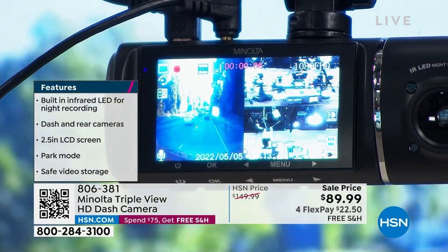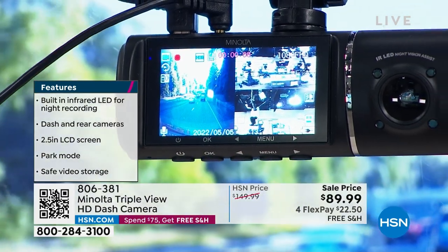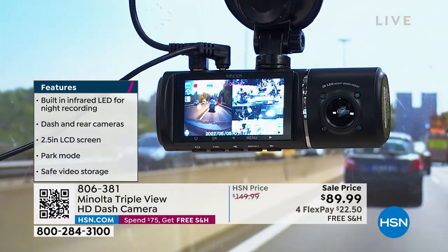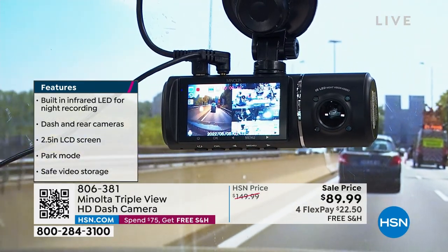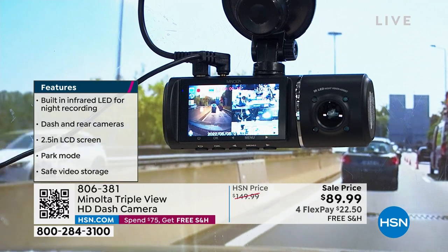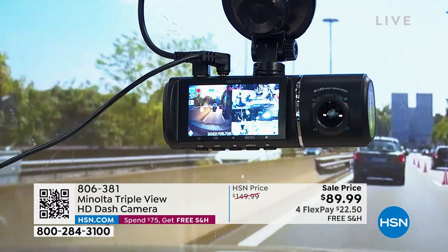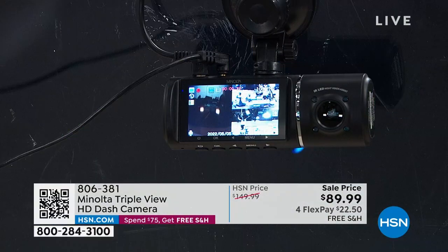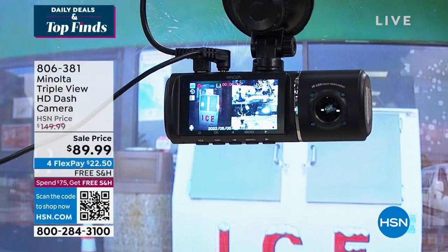But because you have three cameras now, I am recording everything, and not just VGA quality, I'm recording this in high definition. The details matter, because if you've ever looked at a video from the news channel, they're like, do you recognize this car? Do you recognize this person? You can't even see it because it's so grainy. This, it's all that 1080p high definition.